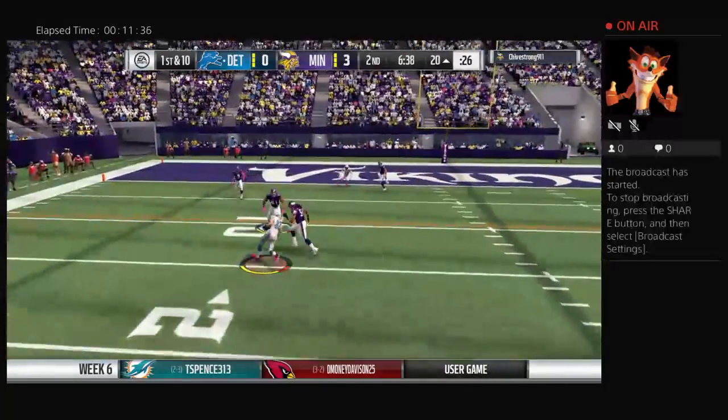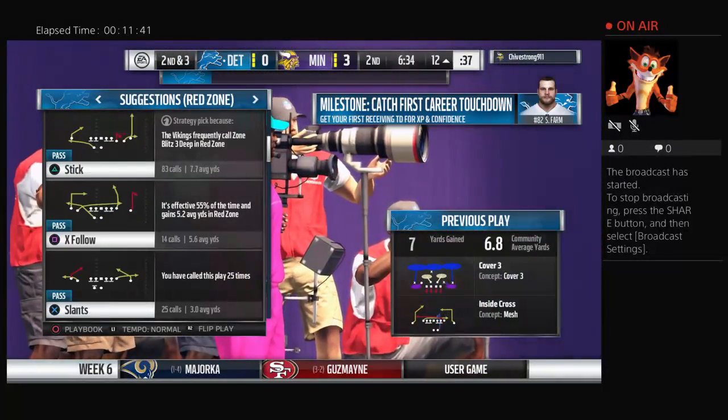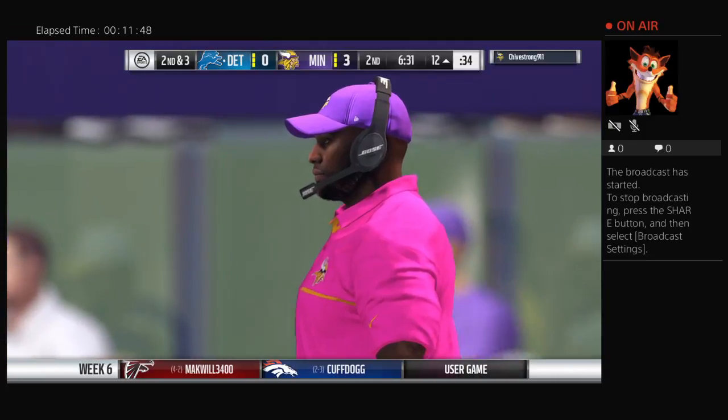Here's Newton. Firing quickly here, and that's complete. 7 yards, the pickup on the pitch and catch. Well, clearly one of his advantages as a passer is his height. Sit back in the pocket, fired over the middle. That makes things tougher defensively, doesn't it?